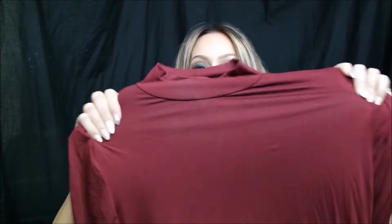Without further ado, the first piece of clothing was this swing dress right here. It was super cute, super stretchy. I originally wanted the navy blue because blue is kind of my favorite color, but they were out of it, so I went with the burgundy. I like burgundy too, but not as much as navy blue, but I still love it. The length was really good. It fits really good.